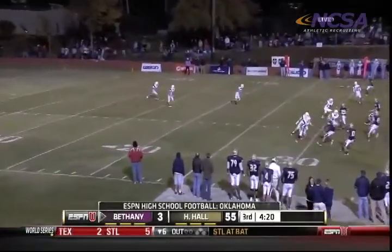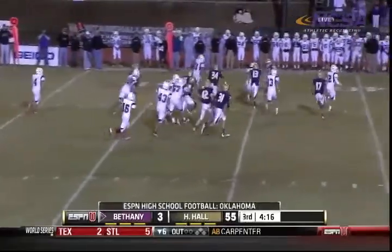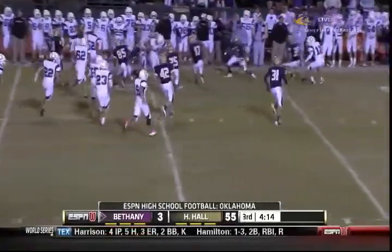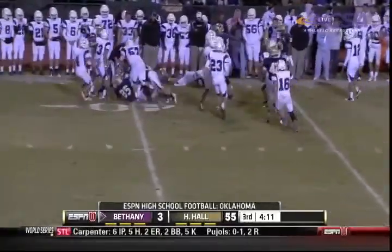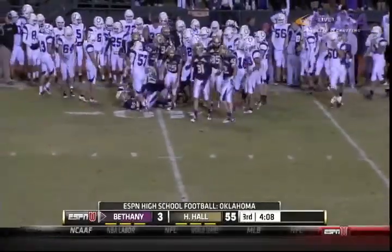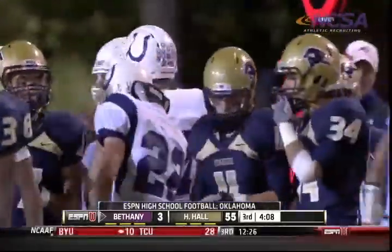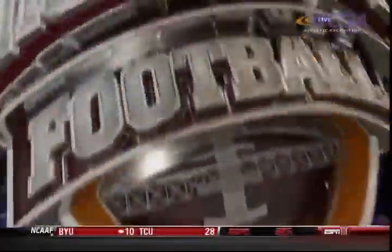Gilstrap has to backpedal, takes it at the 10. Goes to the outside, Gilstrap. It's hard to believe this guy was an offensive tackle last year. Sam Donnelly, number 13, with a special teams tackle.